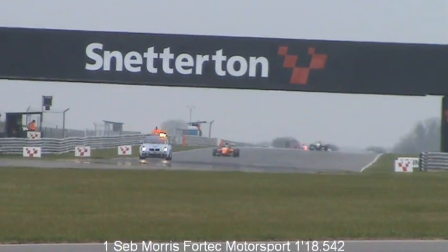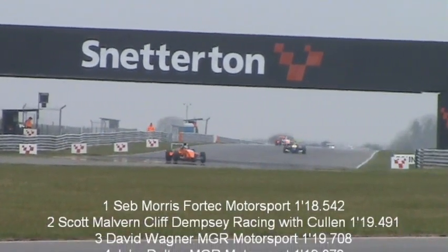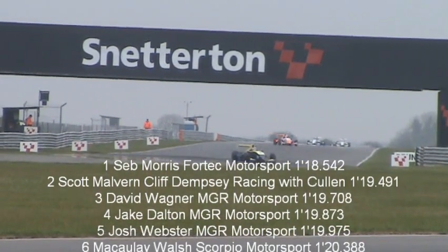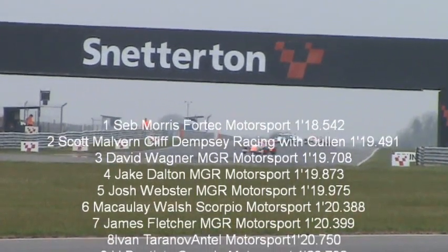But he would have been slightly disappointed, I'm sure, given that it started. So it's the second round of the Prototype Formula Renault BARC Championship. The cars are heading around on the green flag lap. Here's the grid then. By nearly a second, Seb Morris is on pole position. Incredible qualifying session for the Snetterton Junior Champion.